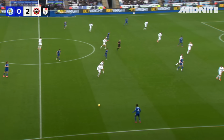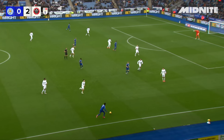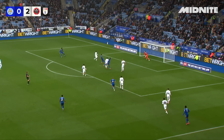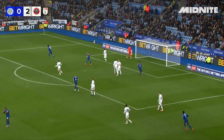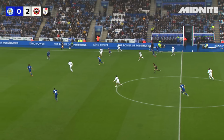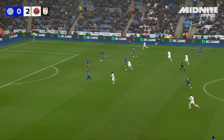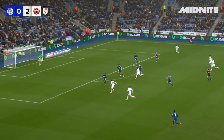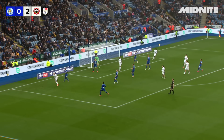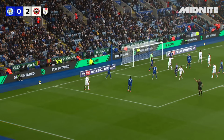Out to the right-hand side for the Foxes skipper, Ricardo Pereira, who drives forward. He will cross into the box. There's a header that flashes wide across goal from Patson Daka. Luke Thomas stands on the ball. He's going to give it away to Brooks. Cannon into a central area here for Tyrese Campbell. Callum O'Hare pulls to the left-hand side. Burrows on the overlap. O'Hare will find Burrows to the byline. Looks across the middle. It's going to be blocked out, though, by Ricardo Pereira.